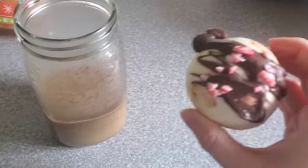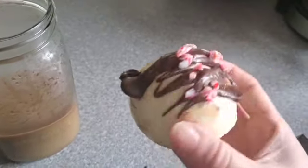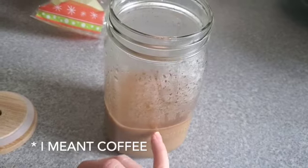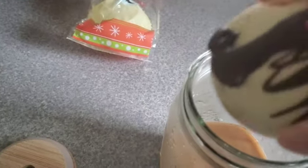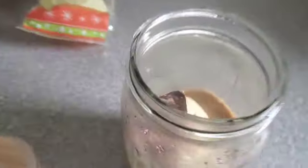My friend Ashley made me a cocoa ball. She did a white chocolate, got cocoa in the middle and peppermint. I went ahead and did some milk with a little bit of peppermint creamer, and then I'm going to put this in there and top it with some hot milk. So here we go. Drop it in. Drop it in. Woo.